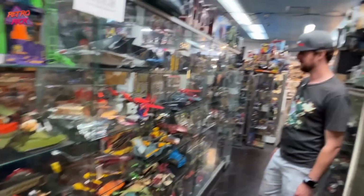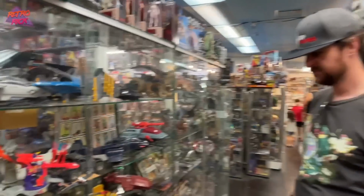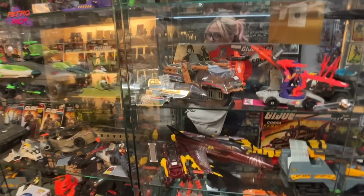I will say this is one of the nicest stores I've seen in terms of how everything is displayed. Everything is in these really open, nice glass shelves where you can see on both sides. They have things on that side and on this side, and every row.